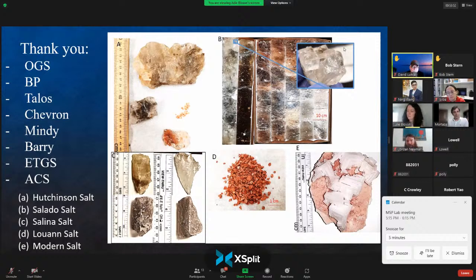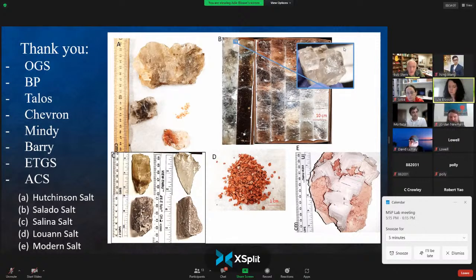Great. Bob? Very interesting talk. Rare earths are very insoluble in oxygenated water, but they're quite soluble in anoxic water. Have you looked at any evaporites that were deposited during episodes of global anoxia? No. Are there any? I don't know that.